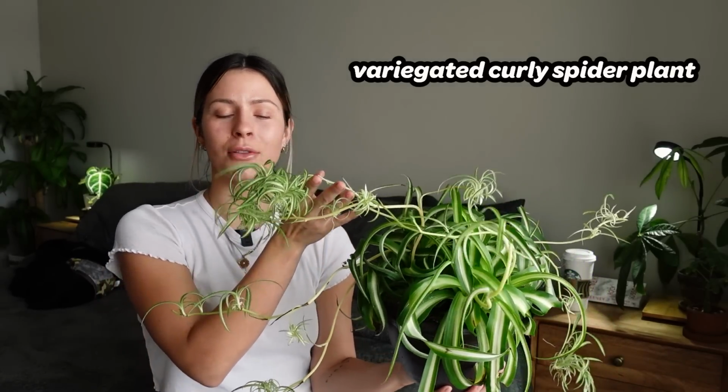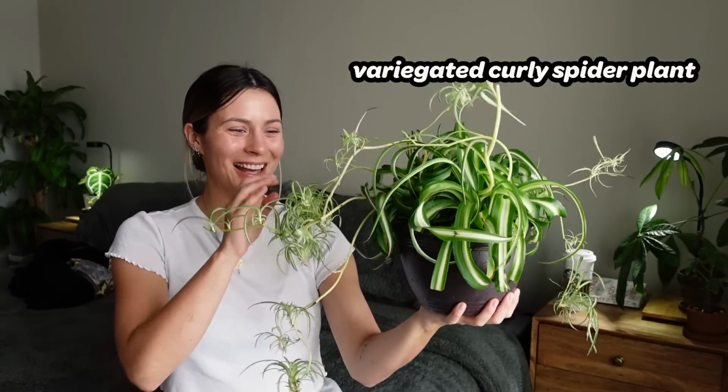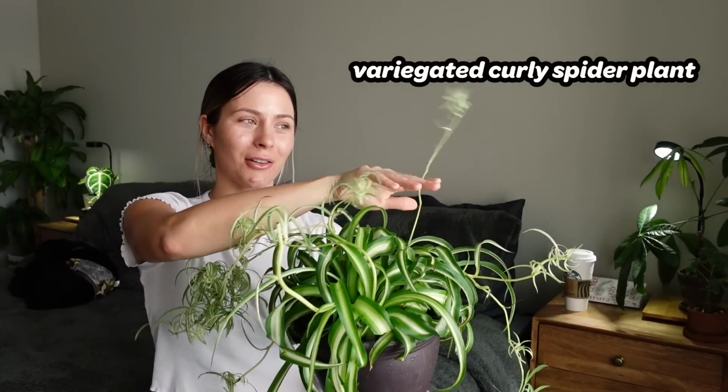The way it pushes out these little plantlets makes it super unique. So weird looking and cool, and I love when plants have weird shapes to them, and I think this just has such a weird shape with the little spider babies.